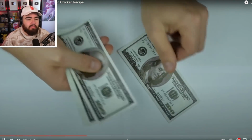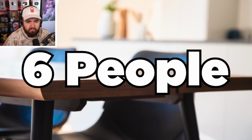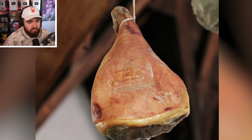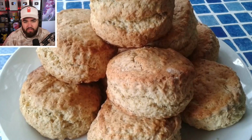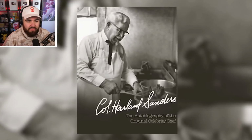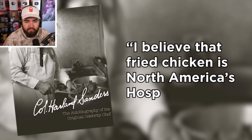To make extra money, Harlan sometimes made meals for customers and had a single table that could seat 6 people. At first, he only made country ham, string beans, okra, hot biscuits, and later added fried chicken, which became his bestseller. In his memoir, he wrote, "I believe that fried chicken is North America's hospitality dish."